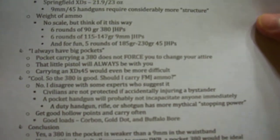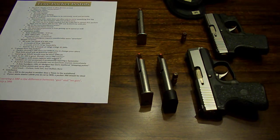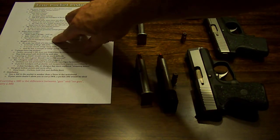Well, I always have big pockets. Well, pocket carrying a 380 does not force you to change your attire, as I mentioned earlier. That little pistol will always be with you. Carrying an XDS 45 would be even more difficult. You have a considerably heavy pistol compared to a 380. It's about 10 ounces heavier, and you're carrying 5 or 6 rounds of extremely heavy ammo. So you would need to change your attire a lot more to even be able to accept that.